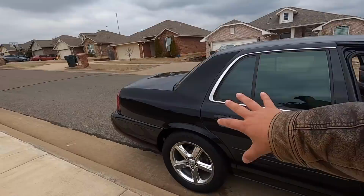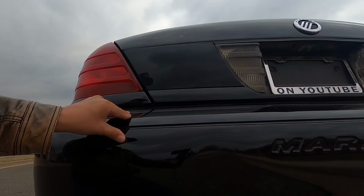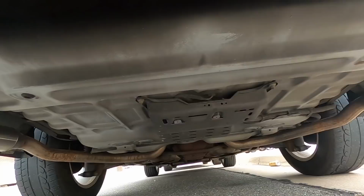It's been all over Florida, and I know a lot of people were worried about rust, so let me get you under there real quick, because I know everybody was commenting going, Randy, you bought a Florida car, it's gonna have rust everywhere. There's no rust on this car, guys. Look at that. Not even the exhaust, nothing. Look at the exhaust pipes on this thing.